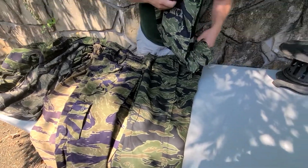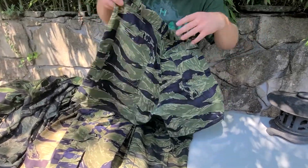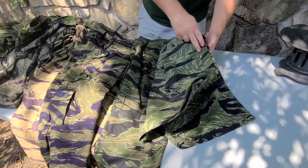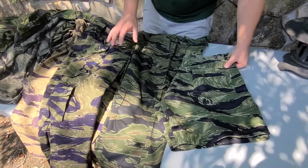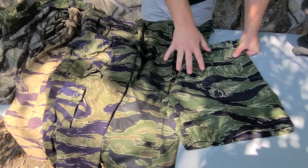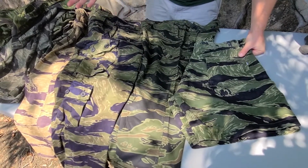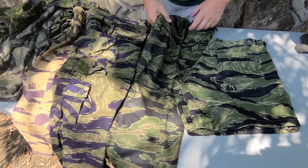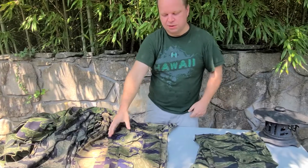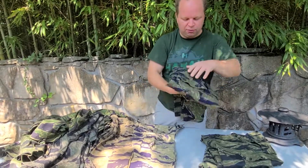And this final pair of pants, another pair of swim trunks. Again, different. Just looking at all three of those, it's like, well, yeah, they're similar, but they're all three different patterns. So anyways, these were all just different ones that came from estate sales and estate auctions recently.